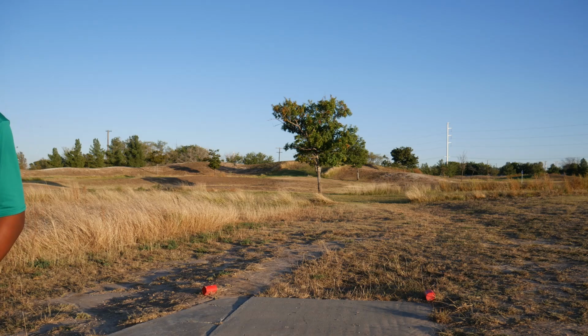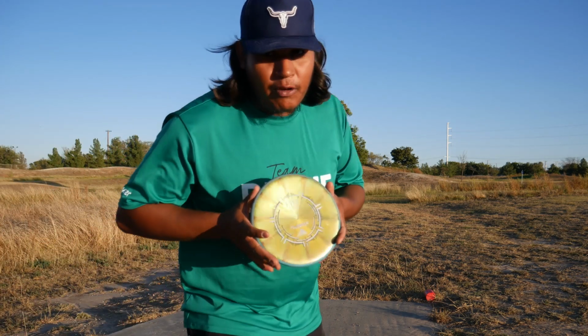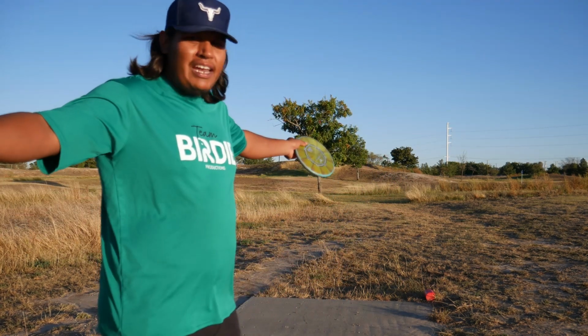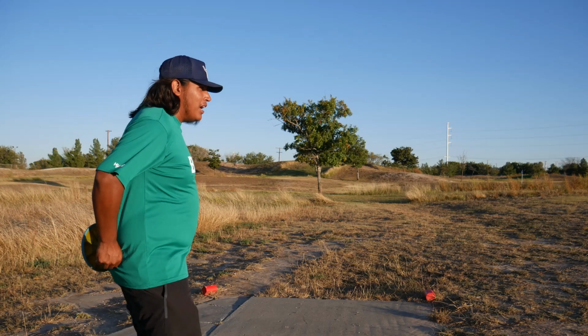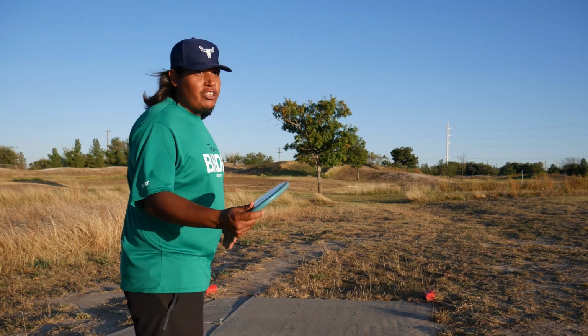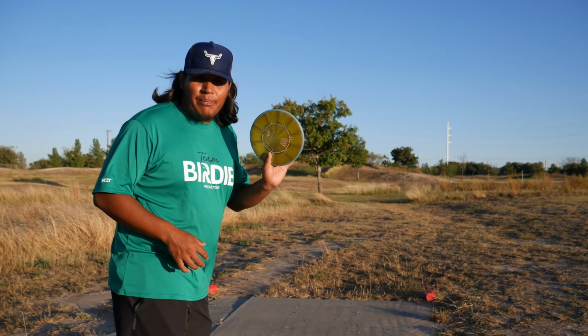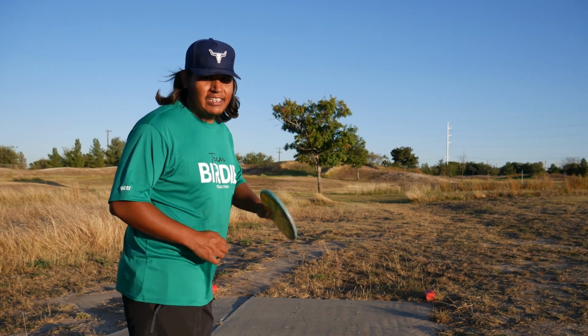I think we only got one 3 speed, and new to the bag, recently new, the Envy. So the wind's kind of dying down. We could possibly get this there. I just don't know if I need to put this on some anhyzer or if I need to put it on some hyzer. I think we're just gonna bail out safely with the anhyzer.